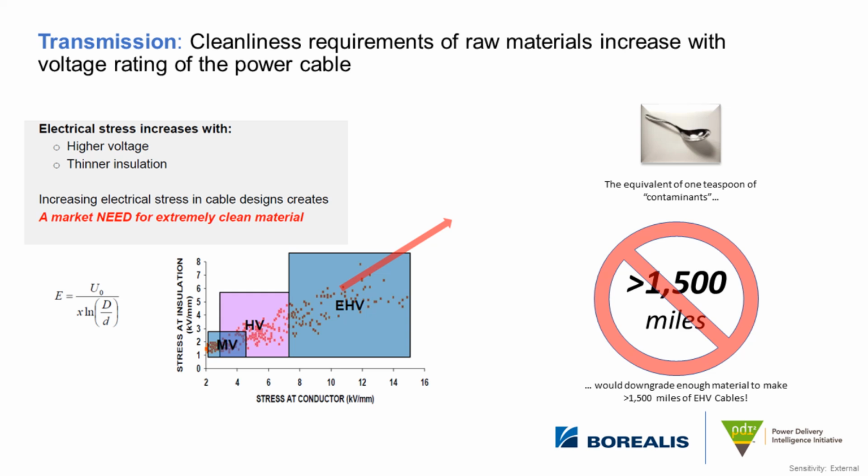And so those processes have gotten better and better over the years. Just to put it in perspective, if you look at the graphic on the right, 1 teaspoon worth of what we call contaminants at our maximum allowable particle size, which is about 100 microns, if you evenly distribute that in a high voltage cable, you're going to ruin over 1,500 miles worth of cable in an EHV cable. So it doesn't take very much in the way of contaminants or impurities introduced into the system to render the cable useless, because it will lead to breakdown.